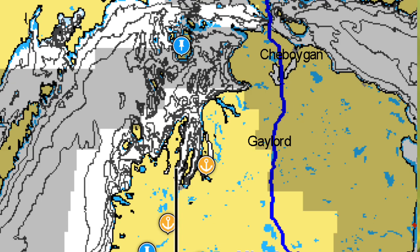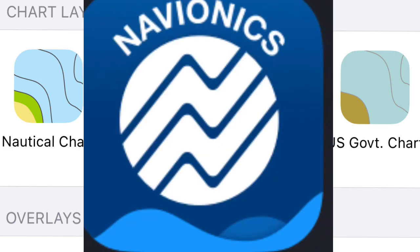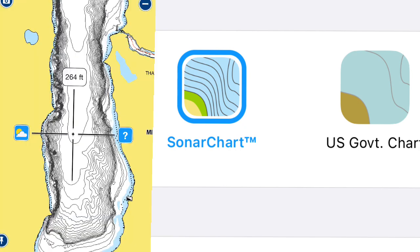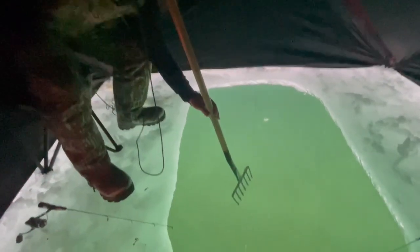So, one of the first things we look for when we're looking for a lake that could hold large northerns is lake depth. Large northerns need cool water to retreat to in the summertime in order to stay healthy. And the top app I use to find that is Navionics. That really helps narrow down the search. So make sure you check that out. We usually look for lakes that have a depth of around 40 to 60 feet in max depth. And that should be sufficient for the water to stay cool enough there to keep those northerns healthy.